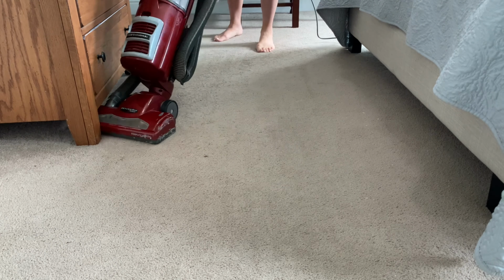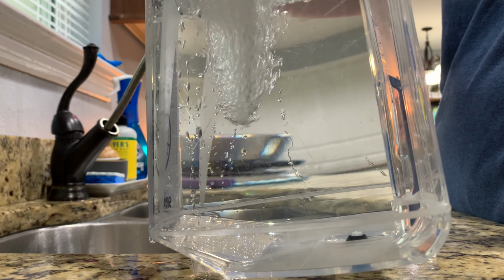So the one thing that I really needed to get done on this day was to clean the carpet in my bedroom. It had started to get stained in a few places. I really just needed to take care of that. I use the Hoover Power Wash. I think it's like the Pet Pro. I'll make sure to have that linked down below.